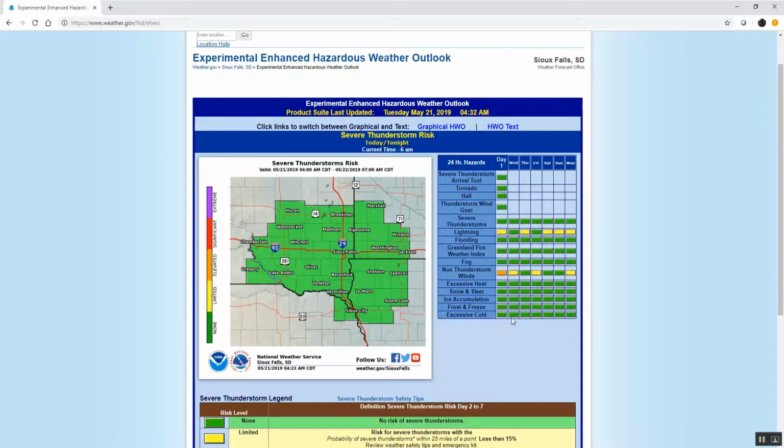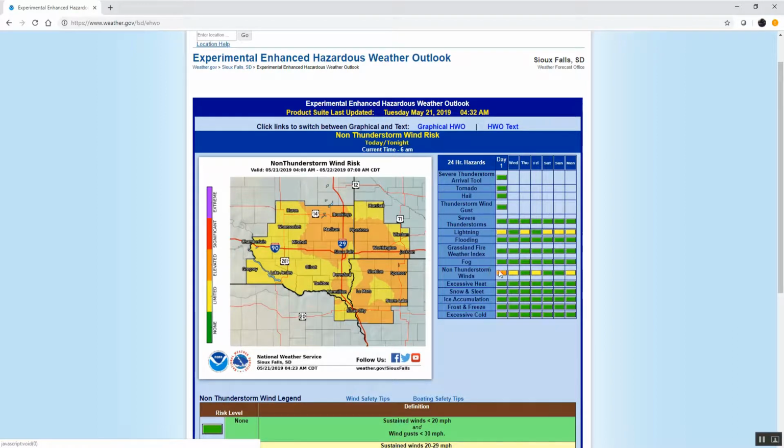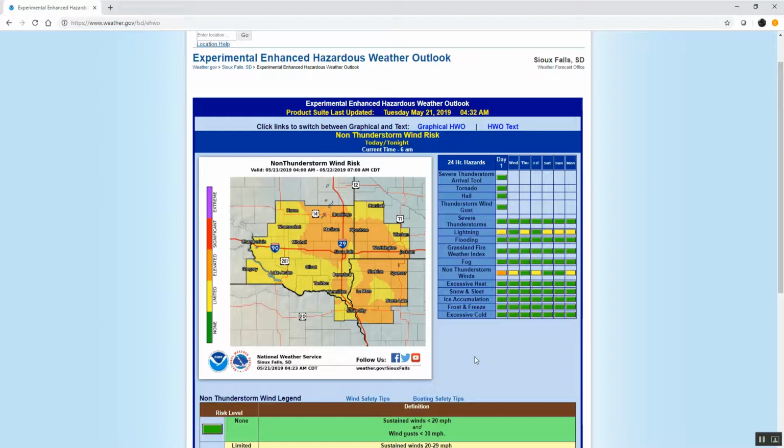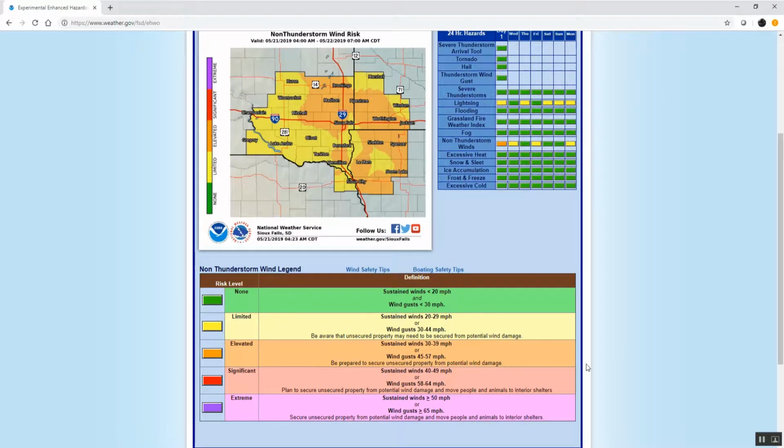So for reference, if we were to click on the orange box for non-thunderstorm winds under the day 1 category there, it's going to bring up a map that shows our immediate area with the map colored yellow and orange, and then the definition or the description of what the different colors mean is down at the bottom. So the orange color represents areas where we're expecting 30 to 39 mile an hour sustained winds and wind gusts in the 45 to 57 mile an hour range.